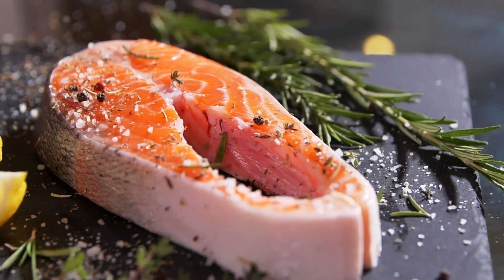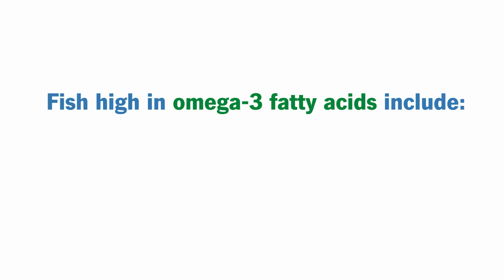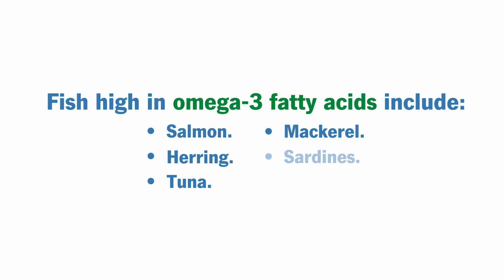Fish is a foundational source of protein in the Mediterranean diet. Fish high in omega-3 have been shown to suppress that inflammation even further. Omega-3 fatty fish are things like salmon and herring, tuna, mackerel, sardines, sea bass. Those are good sources of omega-3.